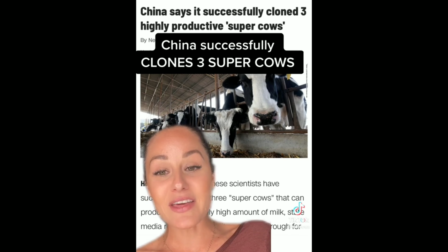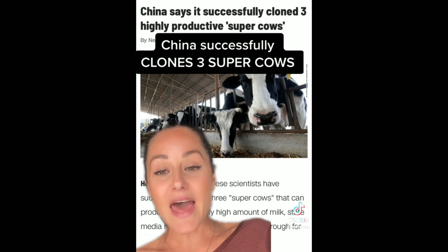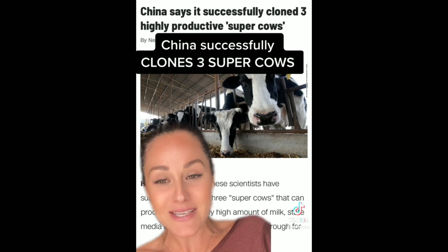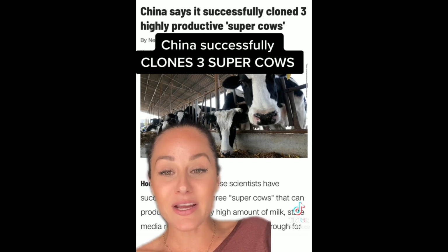Chinese scientists said that the calves will produce 18 tons of milk per year and 100 tons of milk per lifetime. This amount is 1.7 times the amount that an average American cow would produce. These super cows were created by cloning 120 embryos from the ear cells of highly productive cows. Yes, you heard that right, ear cells. Those embryos were then transferred and then carried by surrogate cows.